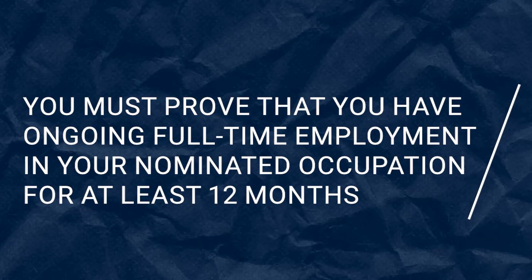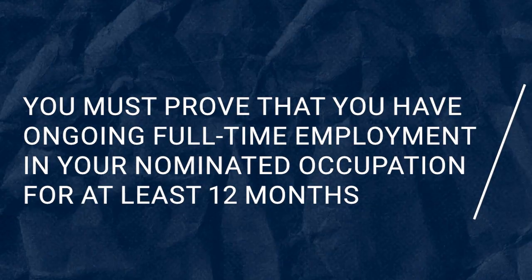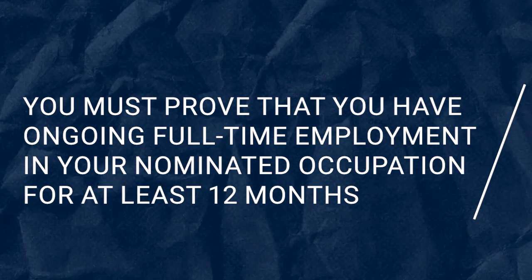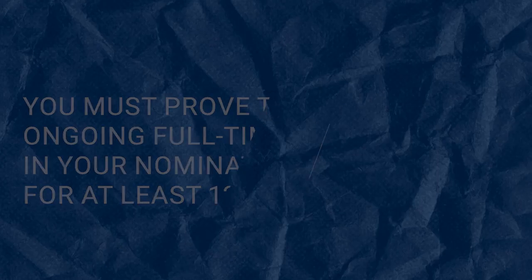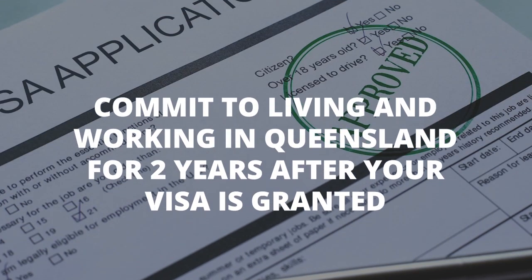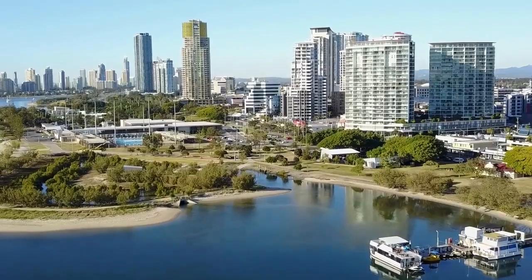Now, you'll need to provide evidence that you have ongoing employment full-time in your nominated occupation for at least 12 months at the time of your EOI lodgement. That also sounds like they will be doing more invitation rounds this year as well. And if you are selected and you do get the visa granted, you need to commit to living and working in Queensland for at least 2 years after your visa is granted.